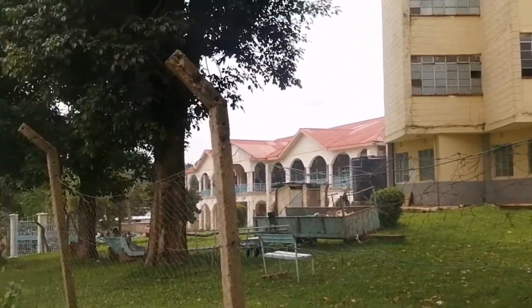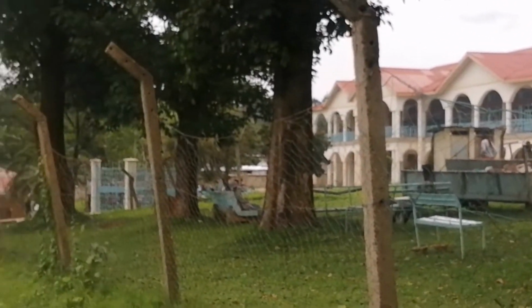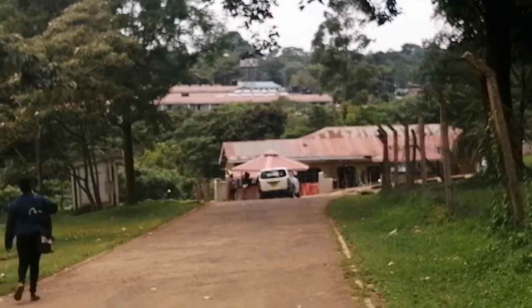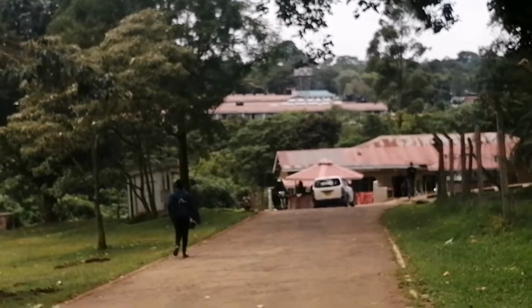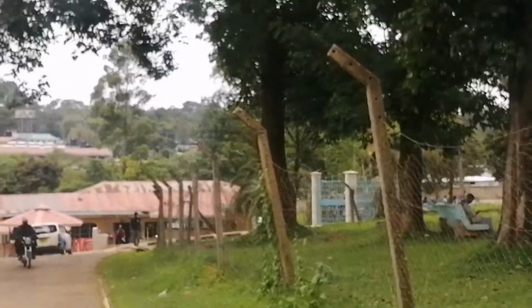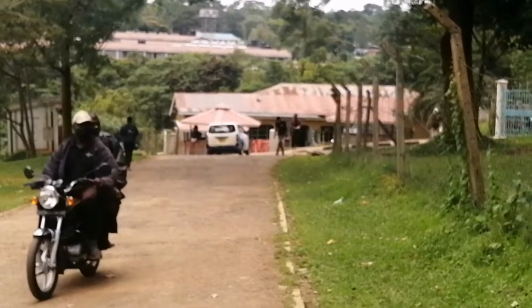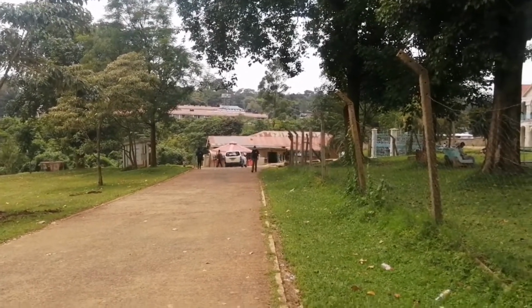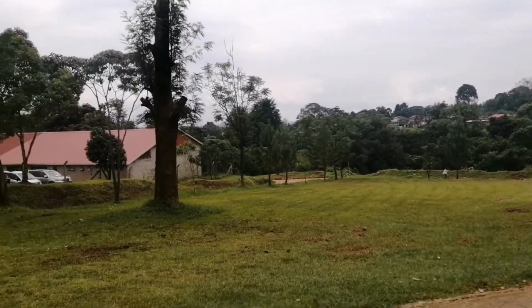So next to Hall 1 we have MCU, which is that one. And then we have Student Center right there. So at the back of Student Center is Hall 4. I won't go there today, but yeah, there are hostels for students also. So Hall 4 is like there. There's a really, really big bush in the middle of Student Center and Hall 4. So as you can see, very big bush right there.